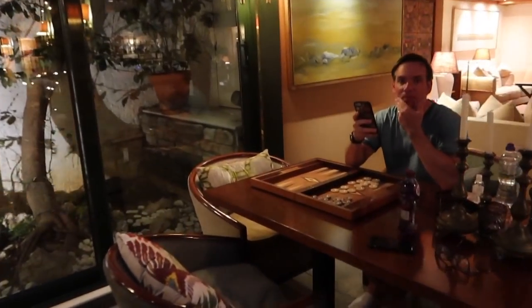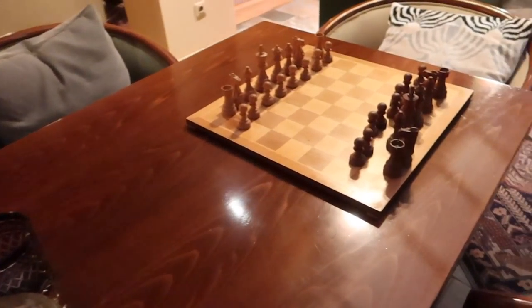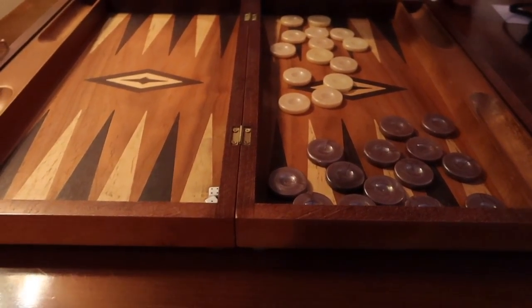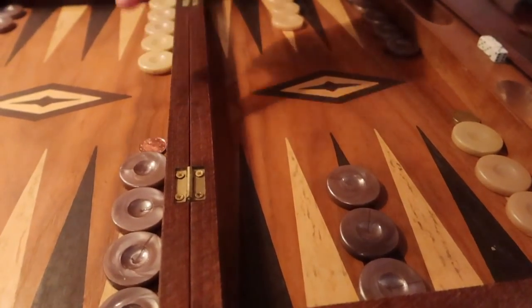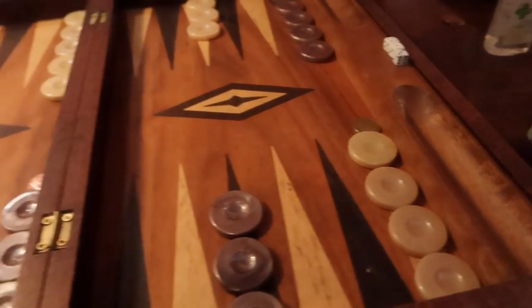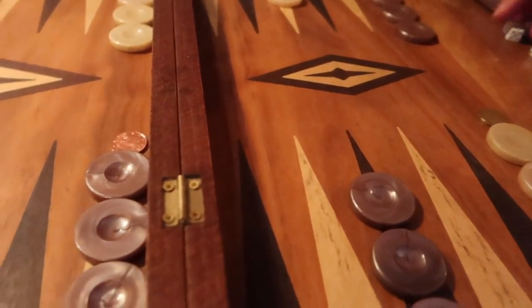We've just come down here for a drink, and we're gonna have a little game of backgammon. Backgammon, yeah. There's chess as well. Does anyone know how to play backgammon? I do. We're a chip short, so we've improvised. That one's for the yellows, that one's for the browns.